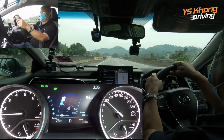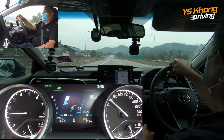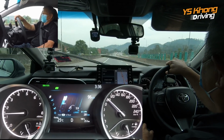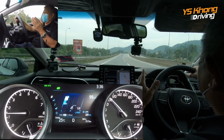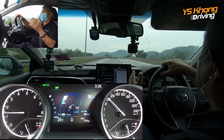So this Yap Kang Fu is a very naughty boy. Since you met me, how many years ago, sir? I think I met you 12 years ago. Yeah, around there. First time I saw him was on this road. Same road, and he overtook me at 190 kilometers per hour. Same segment model. And then I said, this road is crazy, man.